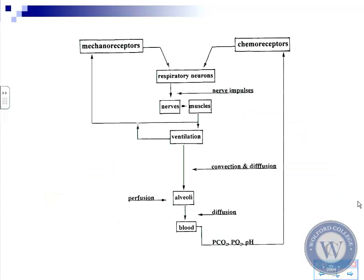So if you break it down, you can actually look at it most of the time as mechanical receptors, which are mechanical devices that actually sense changes in pressure or changes in increased workload, and chemoreceptors, which of course sense things like CO2, pH, and O2 changes. Ultimately, they come down to affect the respiratory neurons, which causes the nerves to fire. So that means that you must have an intact nervous system. This is all a reflex action.